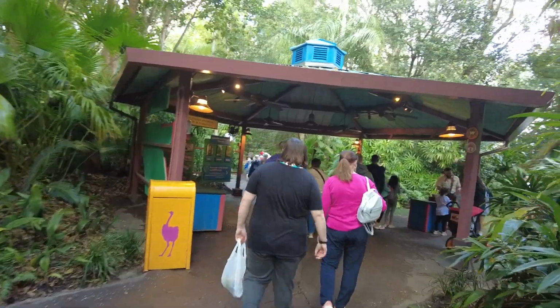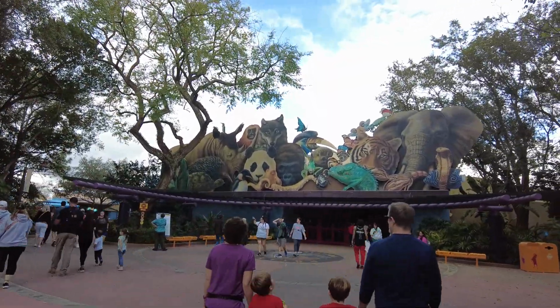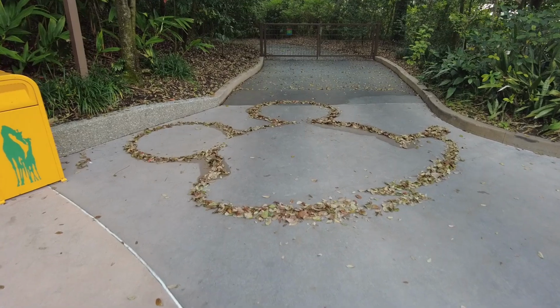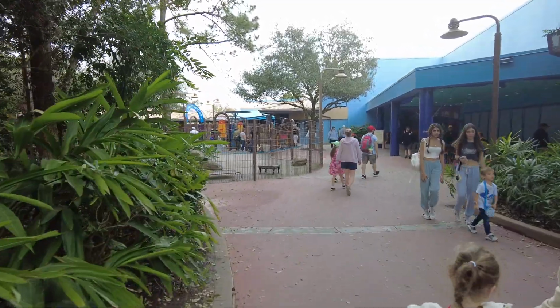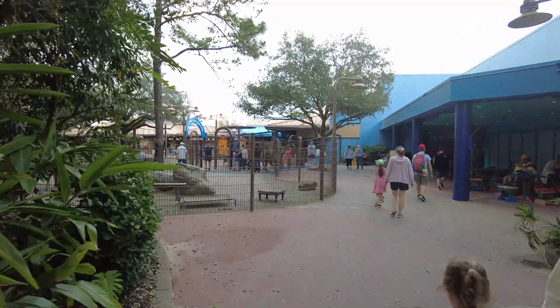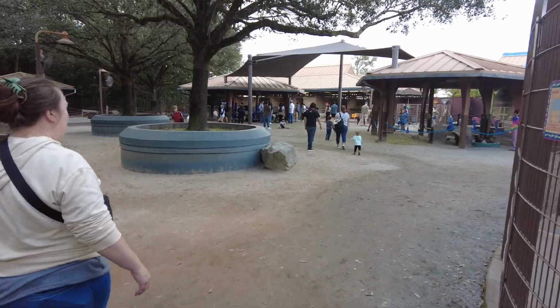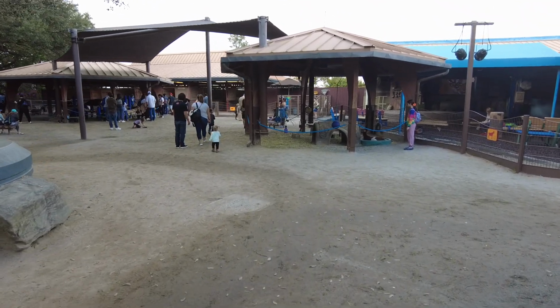Ooh, little squirrel. Got some excellent Mickey Mouse leaf art over here. Fantastic. Let's see if we can check on these goats because they're super cute. A couple guys in there. Oh, look at this little guy in the pool over here. He's so cute.